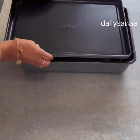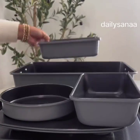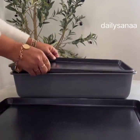Storage space, here's a few shortcuts. All your baking needs are designed to fit in this one deep baking pan. They are all non-stick and stack perfectly inside each other with 2 baking sheets as the lid.